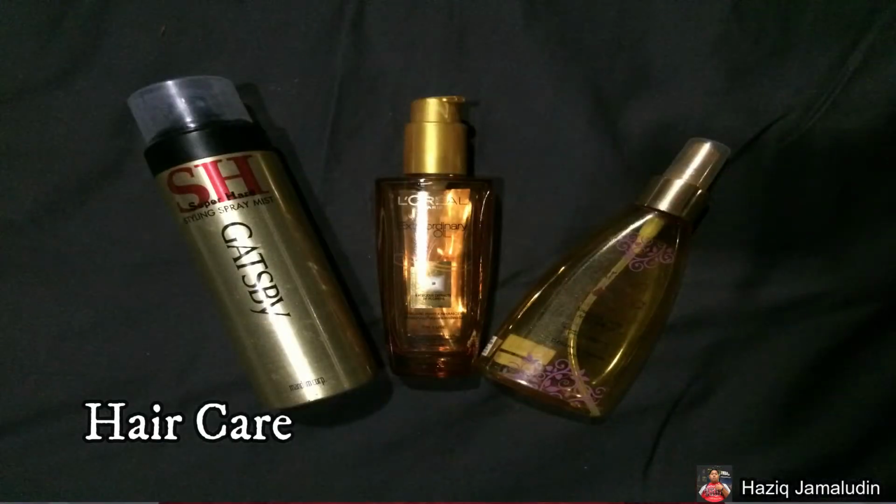It is from AHC. So next we are moving on to hair care. The first hair care that I'll talk about is hair oil and also styling spray mist. I have 3 products in my hand, so let's go with the first one, which is hair oil. I have 2 main products here: the first one is L'Oreal Paris Extraordinary Oil and the second one is from Sasa Argan Spa.